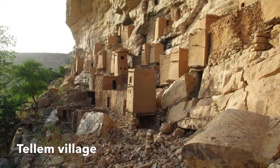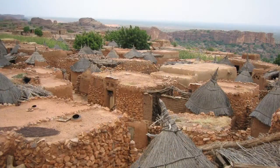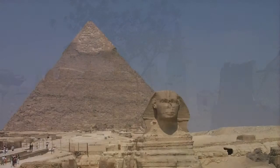These villages were made in the 15th century. The Telem people inhabited these villages. They mainly left in the 1800s when slavery began to happen. This mosque was also found in one of the other villages.